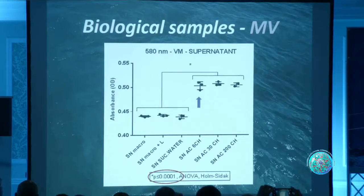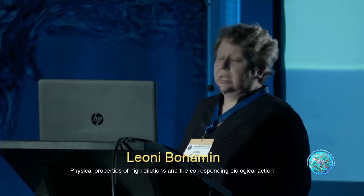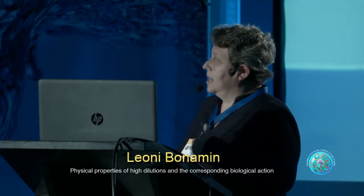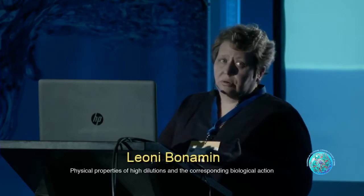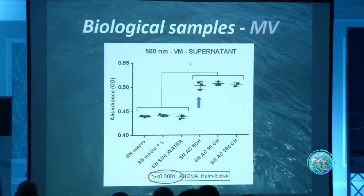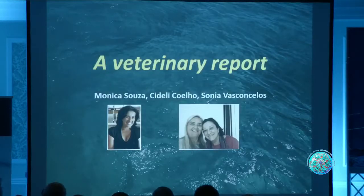And to our surprise, the signal was there in 200 CH, 30 CH, but also in 6 CH, and in a very high degree of statistical significance. These results make us think that maybe after the contact with a biological structure, the signal could be amplified anyway. And this was a surprising and very interesting result too. And this result was inspiration to us to try another experiment in another completely different situation.